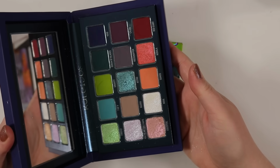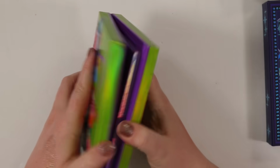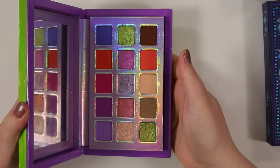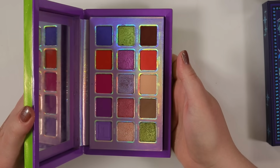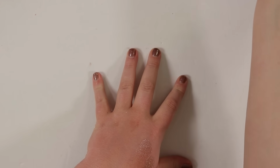I have the two bigger palettes from Kaleidos, Club Nebula, also Angelica's collab. So pretty, obviously keeping that. And then the Escape Pod, which I also really love, like bright and fun colors. Random things are clicking and freaking me out. Anyway, keeping that.